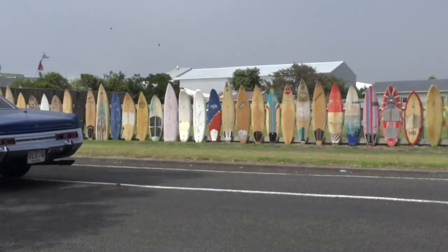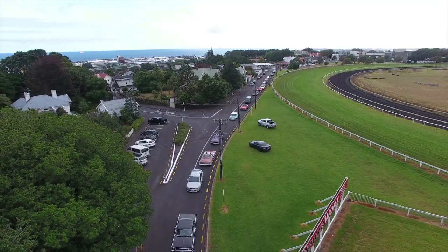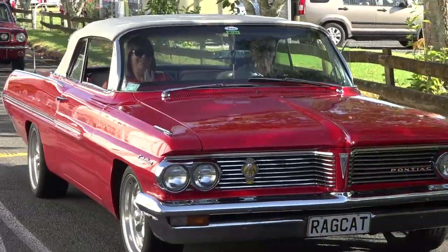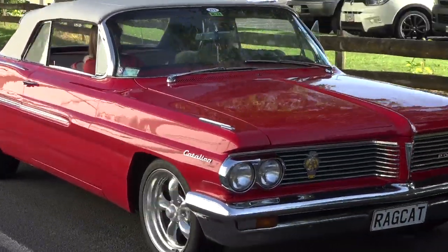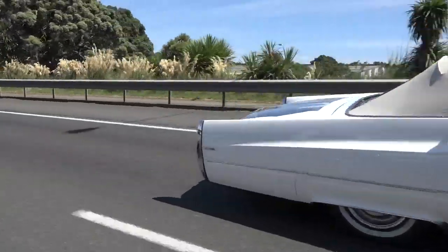Shortly, we'll get this interview done because there's 160 cars leaving to visit, and they all break up into different groups and go and visit all the rest homes. A lot of the entrants will take people for a ride, so that's a pretty special part of the event we've been doing for a few years now that the rest homes look forward to.